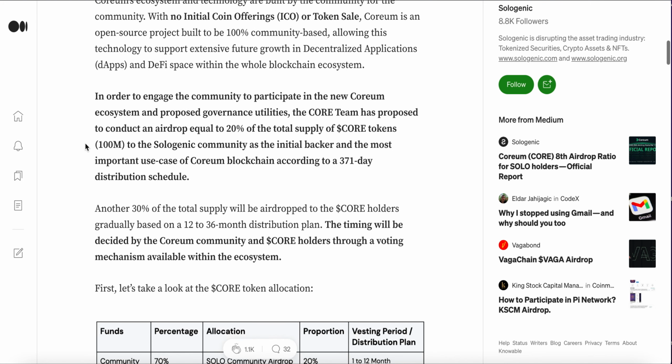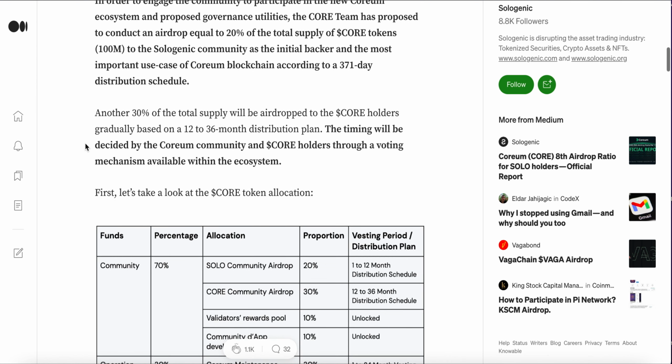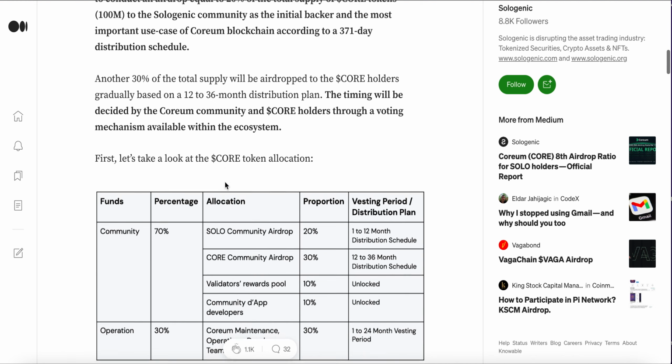In order to engage the community to participate in the new Coreum ecosystem and propose governance utilities, the core team has proposed to conduct an airdrop equal to 20% of the total supply of core tokens, 100 million, to the Sologenic community as the initial backer, and the most important use case of the Coreum blockchain, according to a 371-day distribution schedule. Another 30% of the total will be airdropped to the core holders gradually based on the 12 to 36 month distribution plan. The timing will be decided by the Coreum community and core holders through a voting mechanism available within the ecosystem. First, let's take a look at the core token allocation.